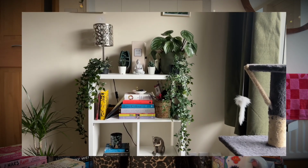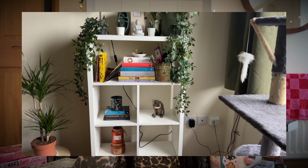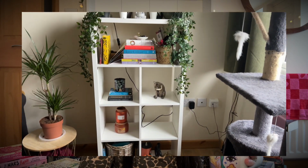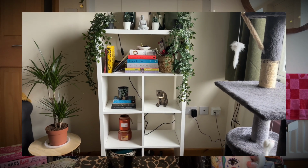Today, as you can see with the massive pile of books behind me, we're going to be reorganising my bookcase. I've been wanting to do this for quite a while because my bookcase has recently just become a dumping ground. To be honest, I have run out of room on my bookcase. I do have a bookcase downstairs and I feel like I should be making use of that one a bit more because there's nothing on it really.